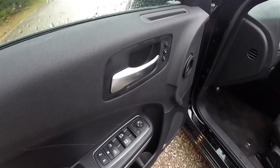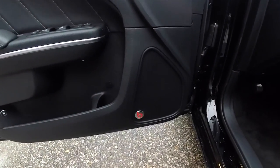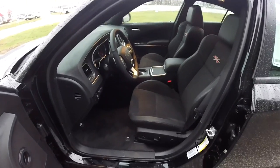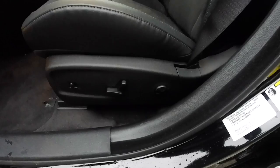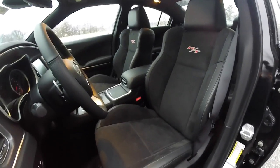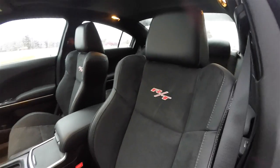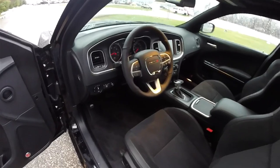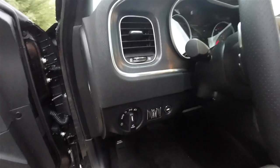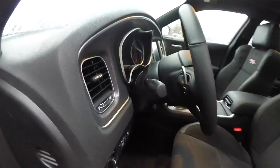And inside, we have power heated, automatic dimming mirrors, power windows and power door locks. 2-driver memory. We've also got the 10-speaker, 552-watt Beats audio system. Eight-way power driver and passenger seat with 4-way adjustable lumbar support. We've also got your power adjustable pedals. Perforated Alcantara inserts with a Nappa leather, RT embroidery. Also have your automatic headlamps and fog lamps, panel dim, ambient light dim, and remote trunk release. Leather wrap, power tilt and telescoping steering wheel with audio controls.